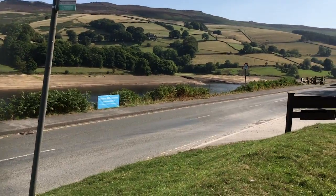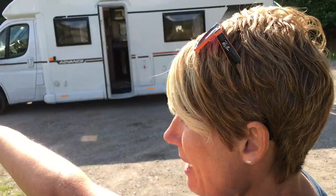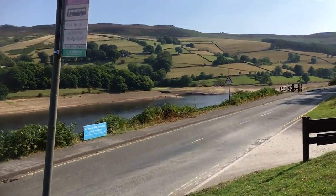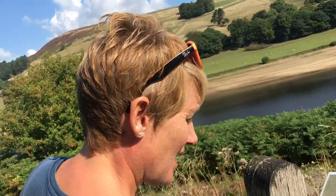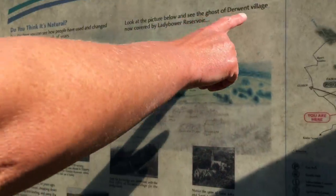Cheers. So what do we know about these dams then? Well, we know that they practiced the dam buster raids, but also, apparently, there used to be a village here, Derwent Village. What do you mean there? Where the reservoir is now, there was a whole village. Oh wow. So yeah, it shows on here where Derwent Village was, the ghost of Derwent Village.